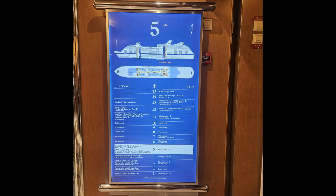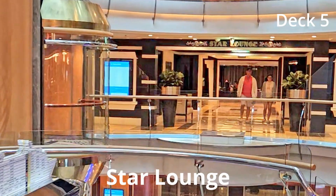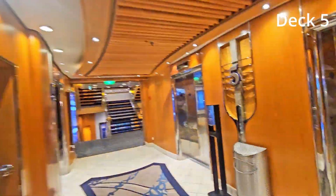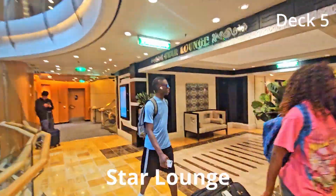And Deck 5 does not have any staterooms on it. Deck 5 is your main dining room, and it has your Royal Promenade, which has all the shops on it, and then there's a cafe down there. And then at the other end, there's a lounge that has a secret doorway. So I'm gonna show you that one first.